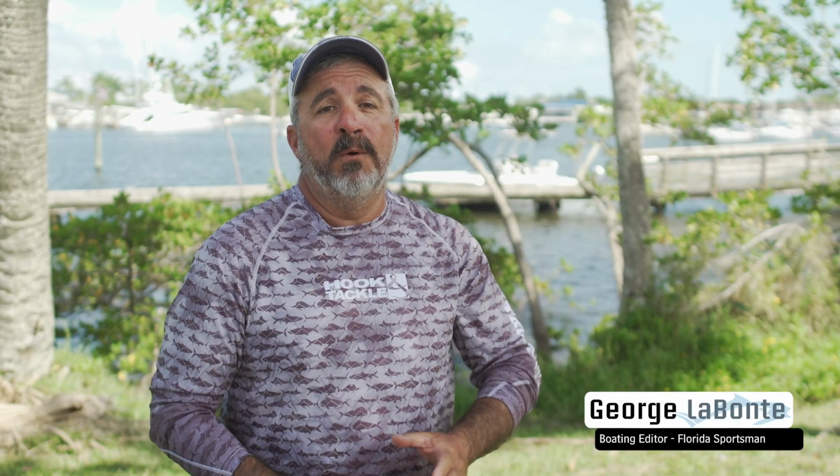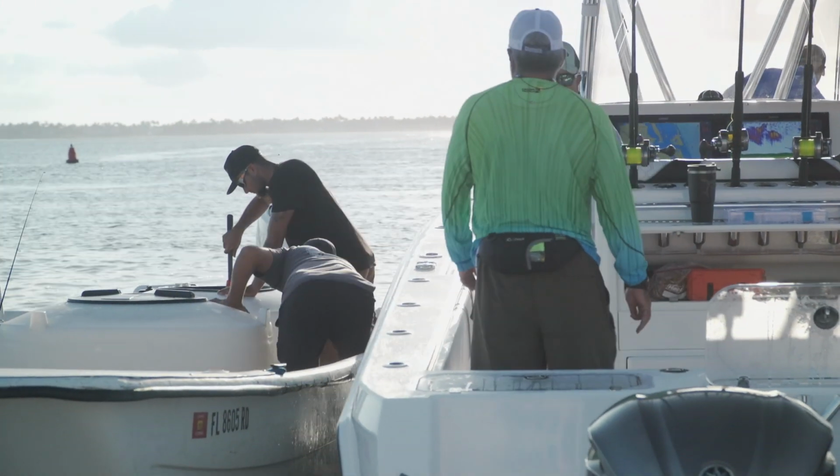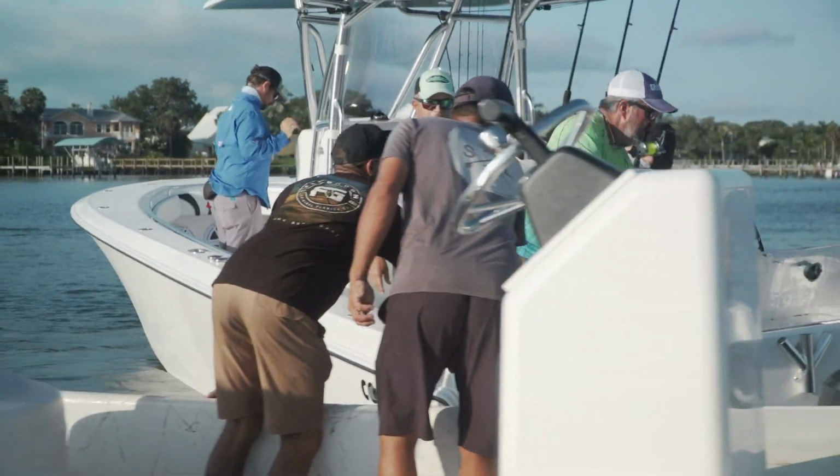Now, our original plan was to go catch some bait, but we got lucky and ran into the live bait guy in Stewart Inlet, so we took advantage of that opportunity and loaded up with bait from him and headed straight off to the grounds.